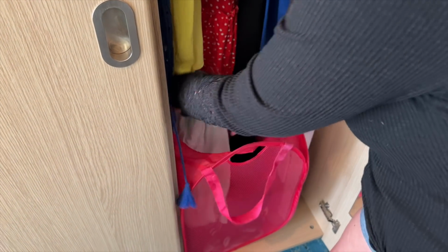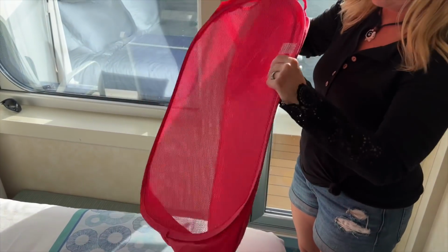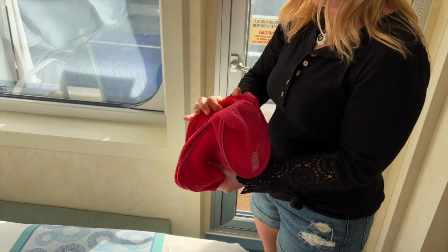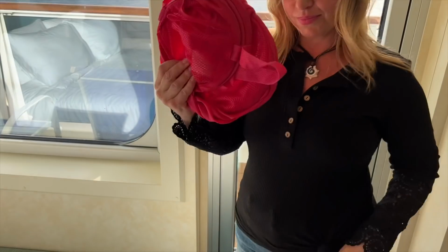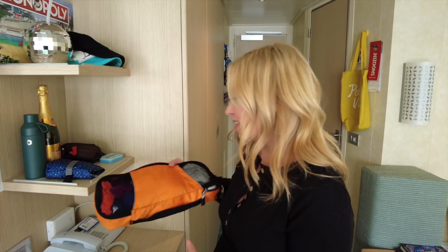Another thing that we absolutely love is a pop-up hamper. Remember how we talked about that laundry problem earlier? Did you know that pop-up hampers are super tiny? They pack down to these little tiny sizes. They're really small, and they don't take up a lot of space in your suitcase, and they can really help you to keep your closet feeling super duper organized. We love them. We also love packing cubes.